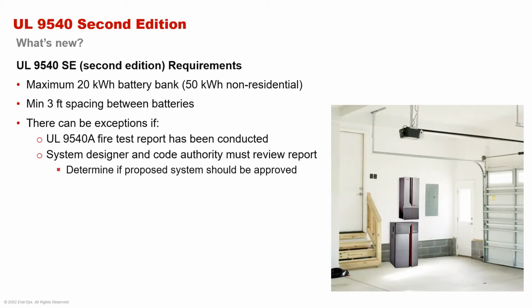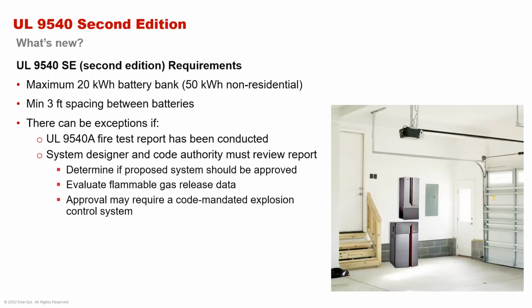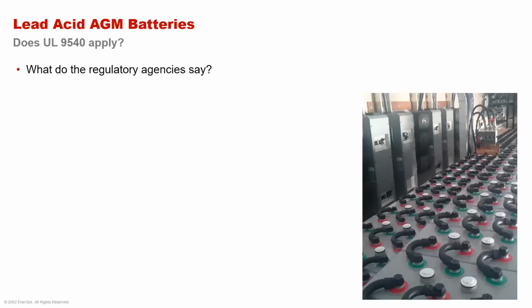So that's kind of what I just talked about here. There's a flammable gas release report. Okay, so lead acid AGM batteries. Now here's the tricky part.